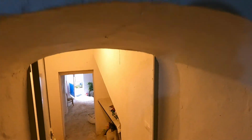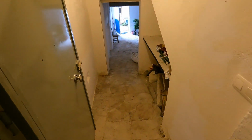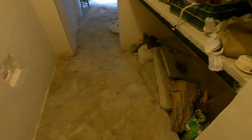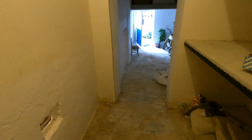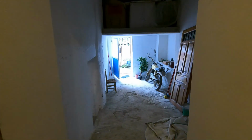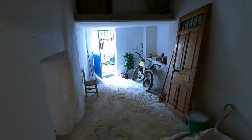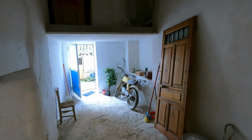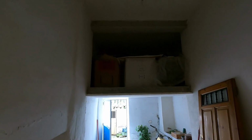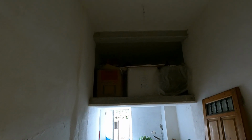Finally, through the arch and down this little passageway, this is the area that takes us out to the rear of the property. We're still just off the garage here. Lots of storage. And again, coming down into another room, obviously you can store a motorcycle in here. Building materials obviously from when our cellar was fully in work. It's getting retirement age now.